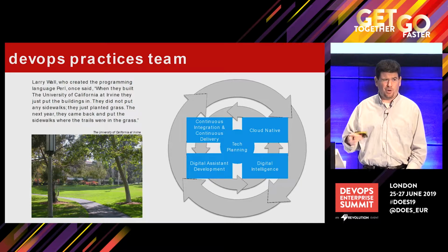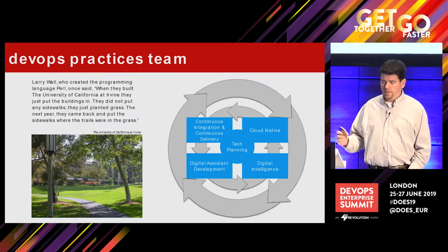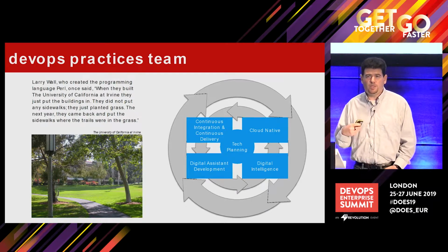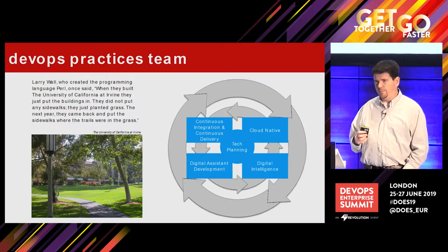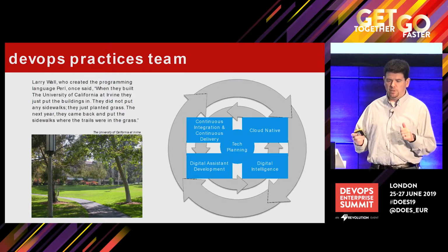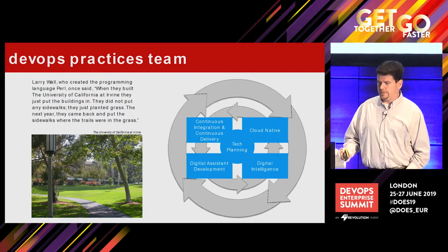We have about 30 agile teams now at this point that we federate in with, and we have a development team which is called the digital assistance development, where we're doing chatbots and we're doing workflows with things like Siri, Alexa, and the Google Assistant. So some really interesting stuff. But let's talk about building this team and what that means as a part of our delivery processes.